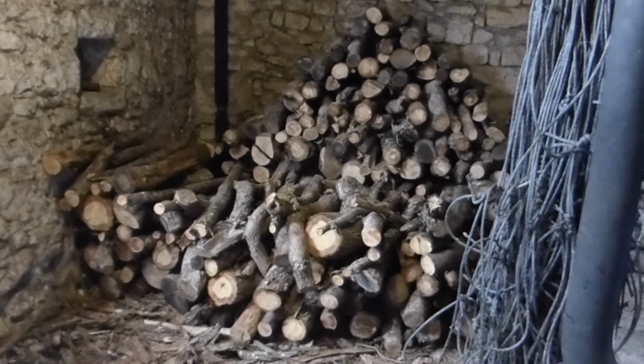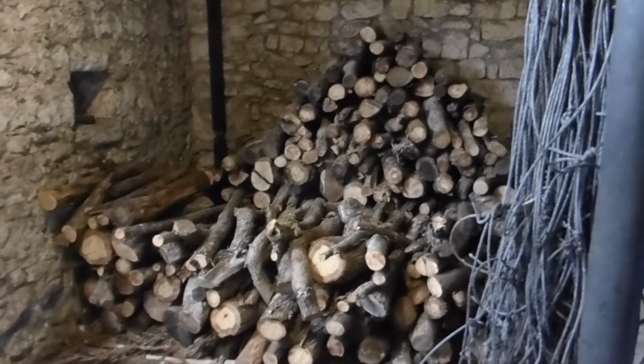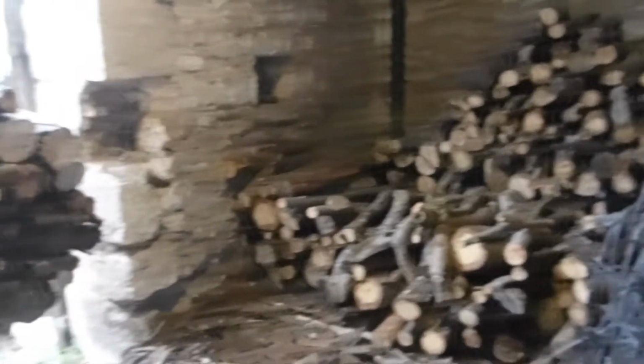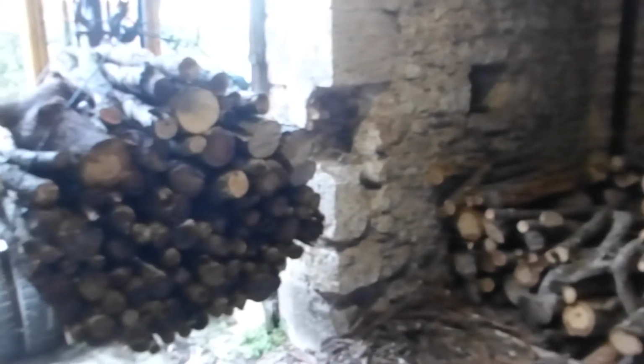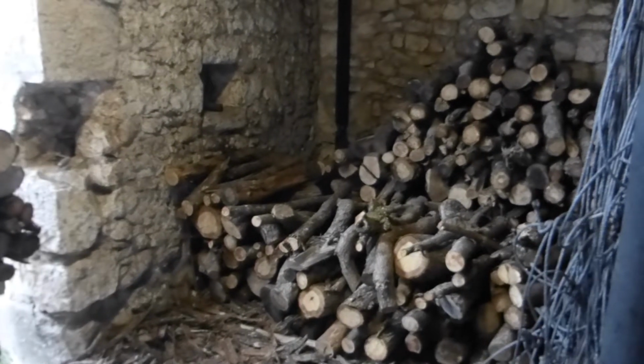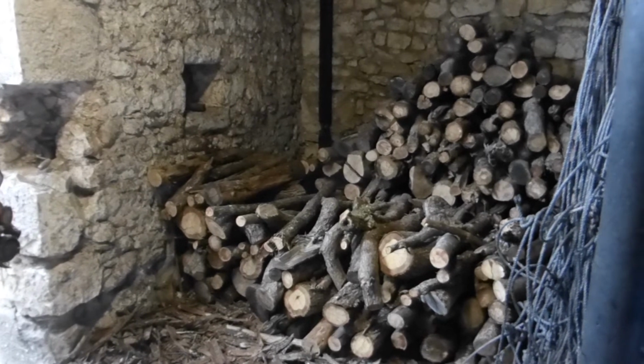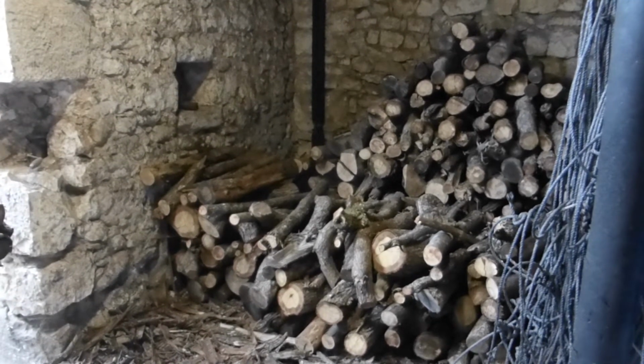The forecast in the run up to Easter is pretty cold, wet and windy, so I'm just bringing some more wood in so it can be nice and dry before it goes on the fire. I was hoping it would all last, but it might be that we need to order some more. We'll see how it goes.